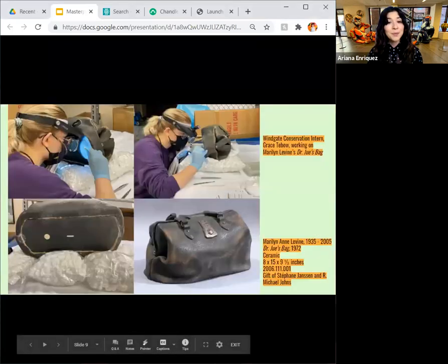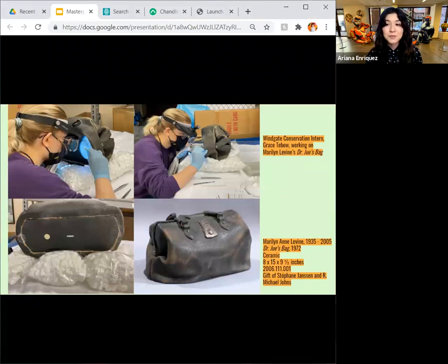In the holding room, I ran into Grace, our Wingate conservation intern, as she is cleaning Marilyn Levine's Dr. Jew's bag, done in a masterful technique called trompe l'oeil. This is a French term for fool the eye. It is an art technique in which objects are sculpted and painted in photographically realistic detail as to deceive the viewer concerning the material reality of the object. This bag is entirely made out of clay. Levine's bag will also be a work that is photographed through the Digitizing project.